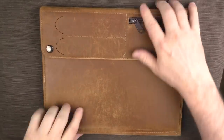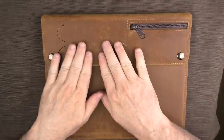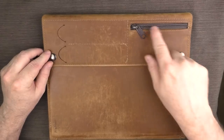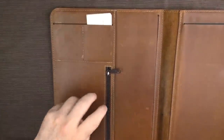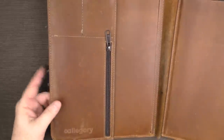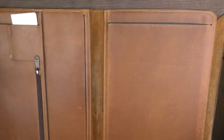Now, I will admit, first of all, this is the main orientation, but I'm trying to get it to fit on camera. There are a lot of features of this that I really don't use. I don't use these outer pockets at all. I don't use this zippered pocket. You snap this open, and inside there are a couple of pockets here. I have some business cards, but there's a flap here that I really don't use, and I really don't use this zippered pocket at all. But there's an area here where you can slip in an A4 pad.